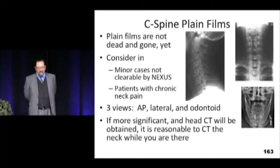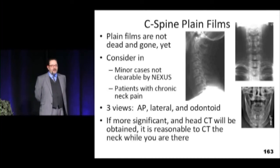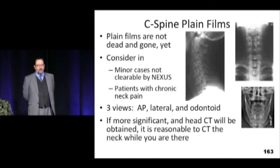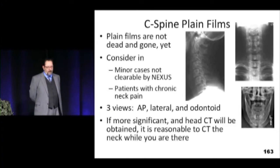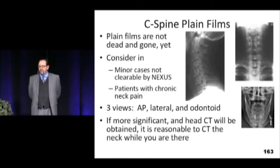If you are going to get plain films, then you have to do 3 of them, AP, lateral, and odontoid, and you have to see the C7-T1 interface, which means that if you don't see it on your first set, you either need to get a swimmer's view or you need to try again by pulling down on the arms so that the shoulders are out of the way. If you don't get a complete set, you're going to miss fractures.